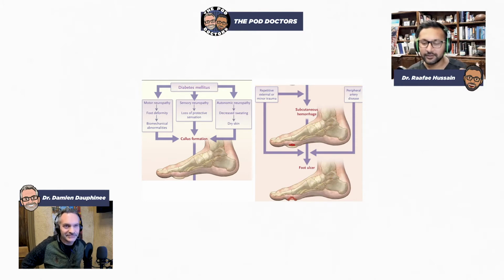Let me show it to you. This is what's going on, because I don't want patients to think I'm doing harm to them. I want them to see that this has been going on. Right. That callus is like hard as a rock. It's like they're walking on stone.